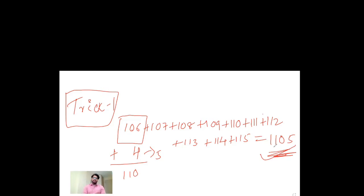Remember, this trick can only be applied if 10 numbers are given, in increasing order or decreasing order. If you count the numbers here, there are a total of 10: 106 to 115, so 1, 2, 3, 4, 5, 6, 7, 8, 9, 10. So 10 numbers. Any 10 numbers you can add this way. It is like a universal trick, I would say. Any numbers, but there must be 10 numbers.